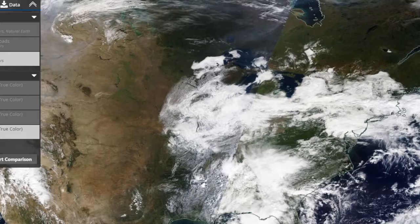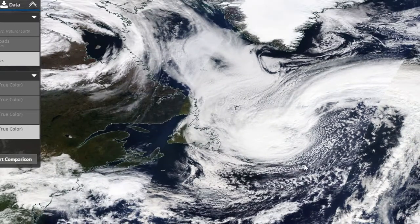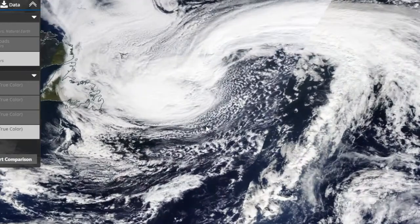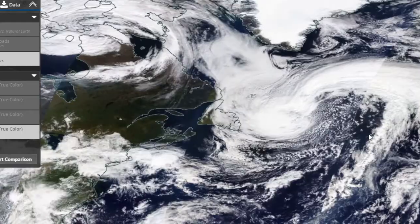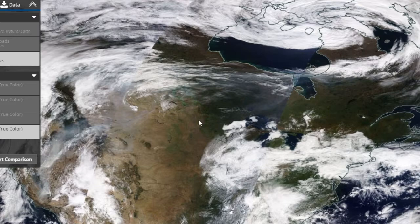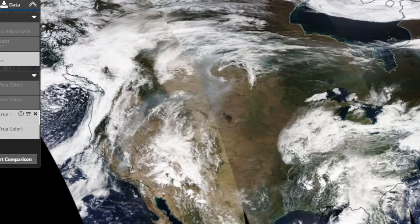We can look at it on the MODIS. Here it is, here's what's left of Sam. You can see it looking more like an extratropical cyclone at this point, although a very intense one. It is out over the water, still not really bothering anyone. You can see a little bit of smoke over here into Canada. Some of this is coming from California, and it's riding over.